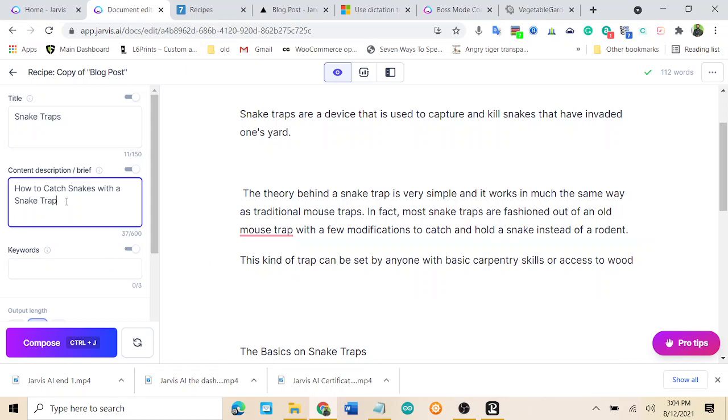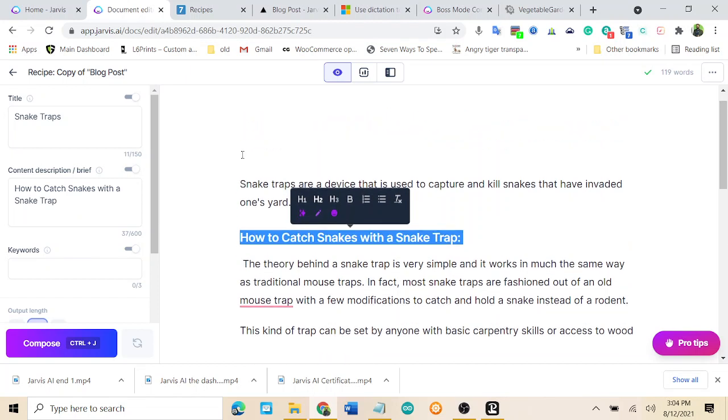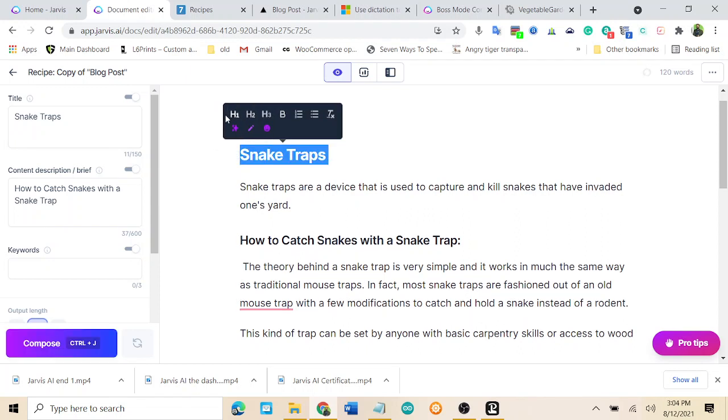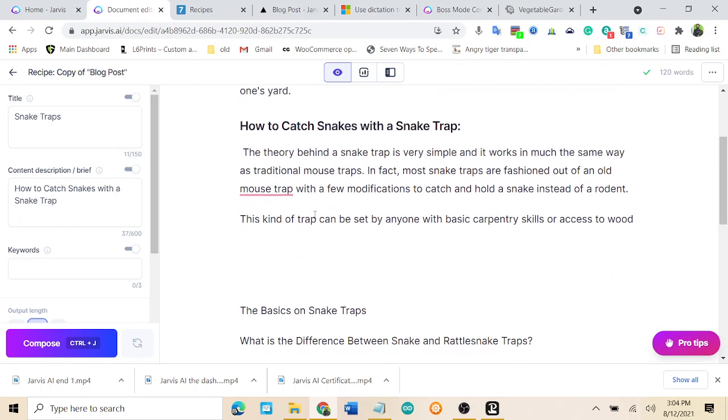So in fact, I would assume this should actually be an H2 above this. So let's go ahead and paste that in as an H2. Let's do that. All right, let's make it an H2. In fact, let's do snake traps. Let's do that as an H1. So Jarvis knows that our H1, our main topic is snake traps. And I'm sure over here with the title and the content description brief, it's probably doing that. So the basics of snake traps.